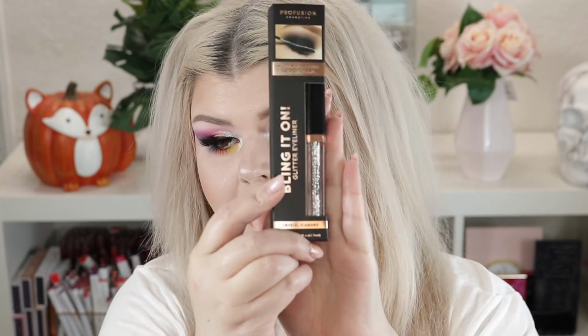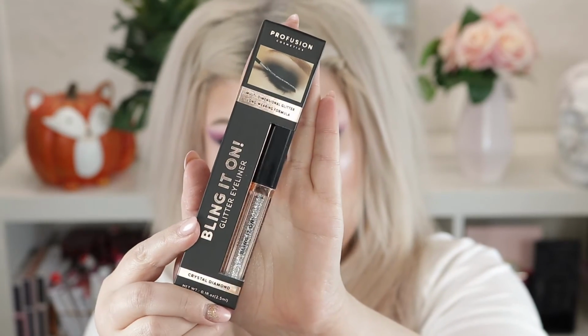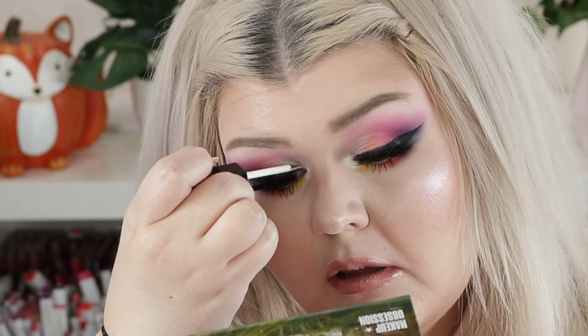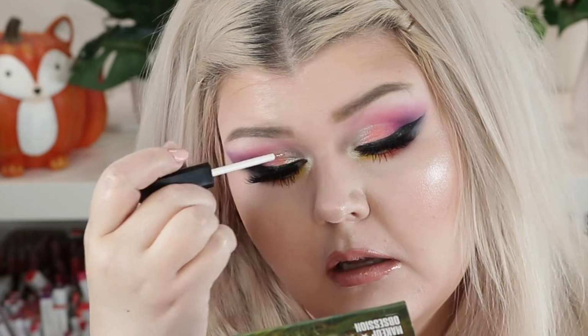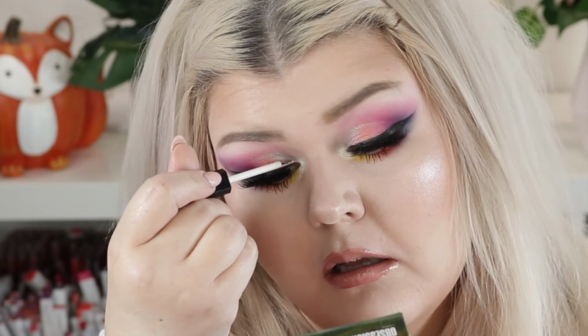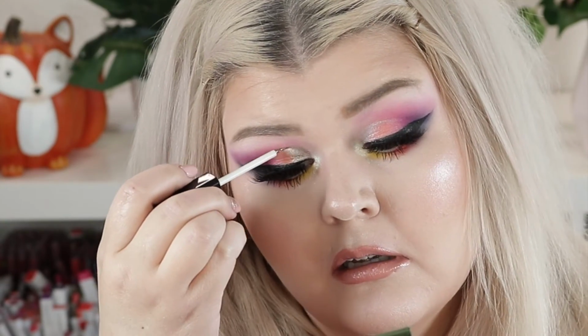I think I'm going to be a little over the top because I'm already so over the top that why not add some silver glitter. So I'm going to use this new, it looks focused. Okay, we're going to use this new Profusion glitter liner. These guys are $3.99. Maybe we should put some over the silver, just a little bit up in here. Oh yeah, it just kind of intensifies that shimmer.